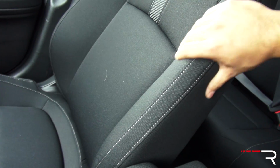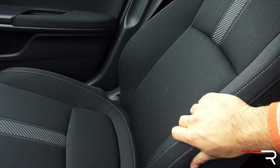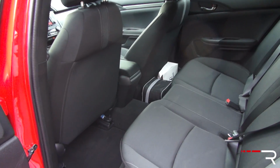And then the cloth seats. I'm not typically a fan of the way the cloth feels. It's a little scratchy, but the seat itself is pretty comfortable, and I found them to be really supportive on longer drives.